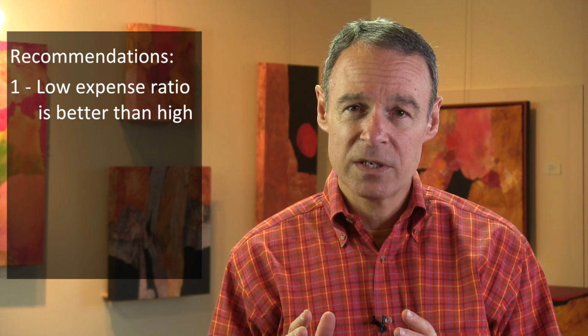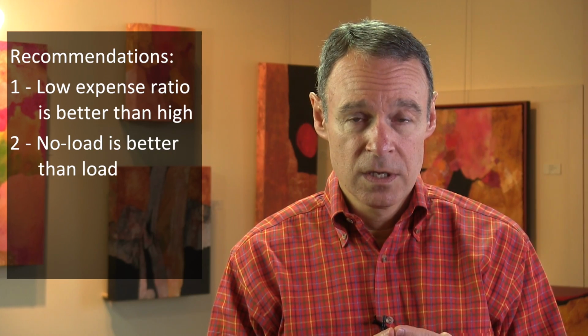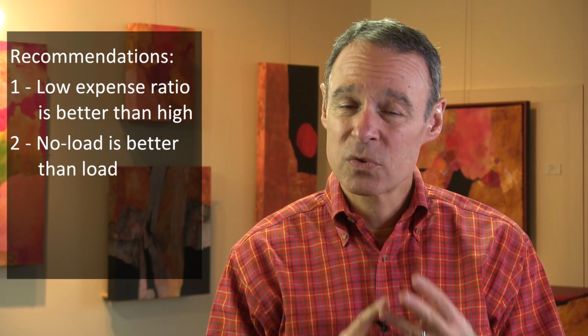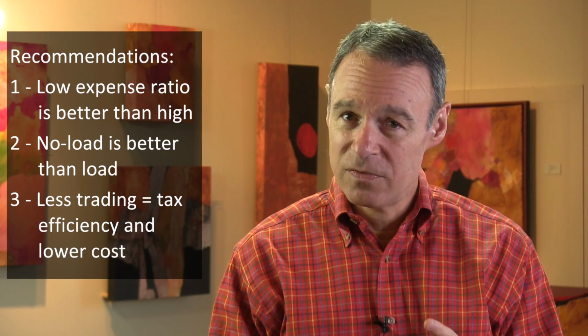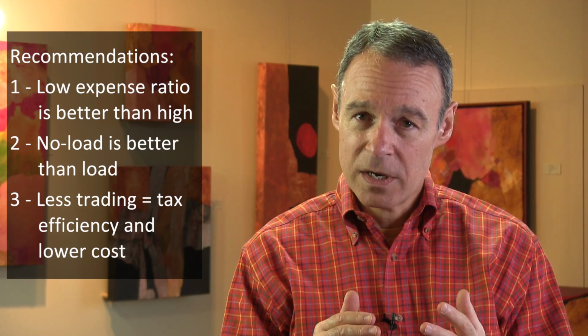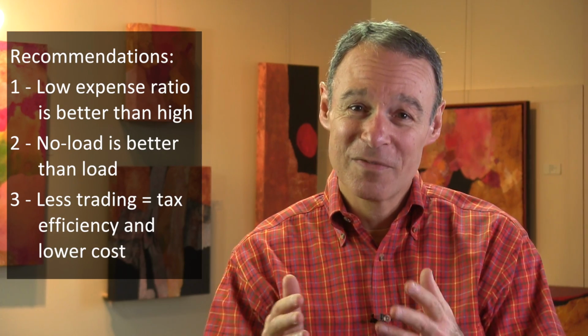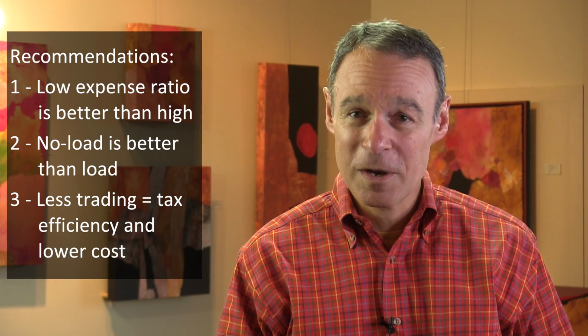So, let's sum up with a few recommendations. First, all things being equal, a low expense ratio is better than a high expense ratio. A no-load fund is better than a load fund. A fund that doesn't do a lot of trading will likely be more tax efficient and will cost less to own. The cheapest way to go is to buy a no-load, low-cost fund directly from the fund company.